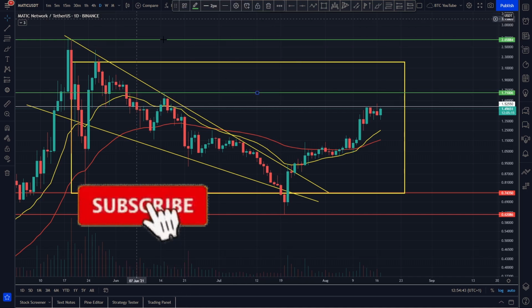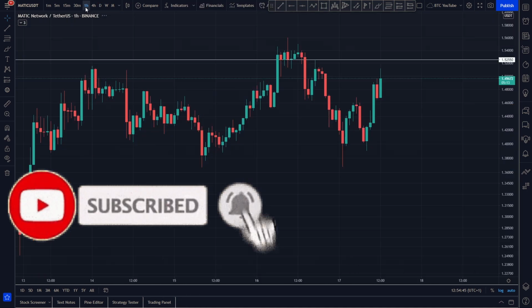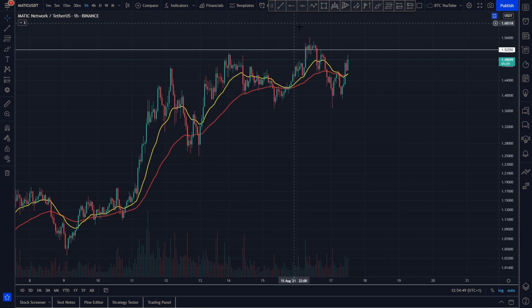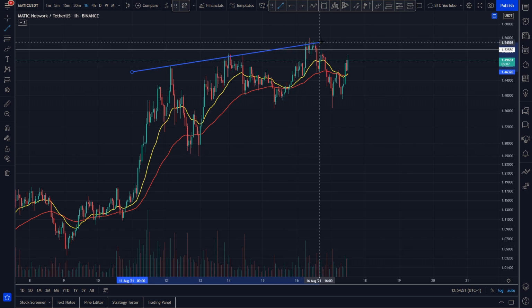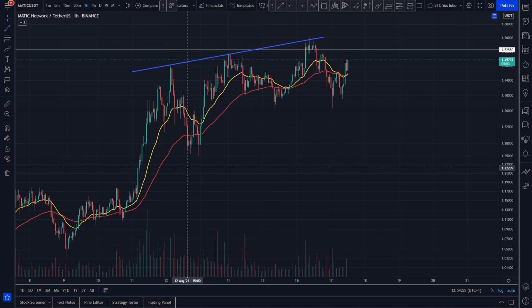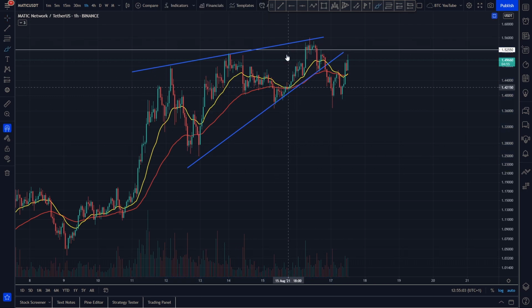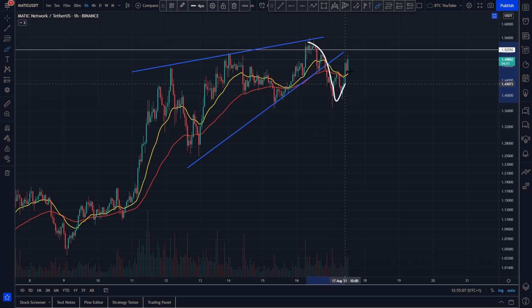So let's take a quick look at the hourly time frame and see what's going on. You can see we've come up, and we're potentially forming some kind of formation like this, with the rising wedge, aren't we? And we have actually fallen down out of that wedge, if that's the case. Basically losing momentum, hitting our head against the resistance here, we've rolled over and come back down, haven't we?